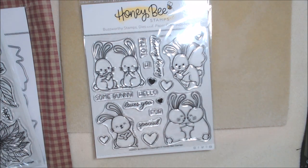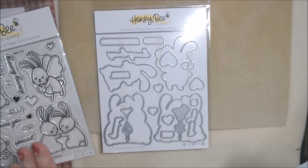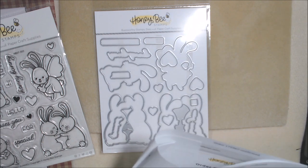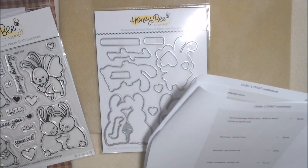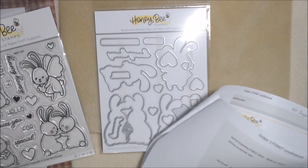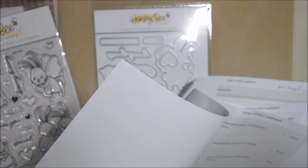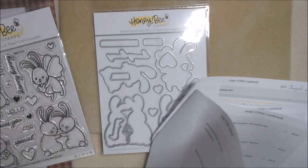Now these, I don't think any of these were on sale. Actually, this is retiring, so it was $7. And the dies and the in-gear stencils were $3. They're retiring also. And a lot of the gems were retiring, and they were like $3 instead of $6 or $7, I guess. Perfect stamp set sentiments is retiring at $7 is what I paid. And the Honey Bunny dies were $4.